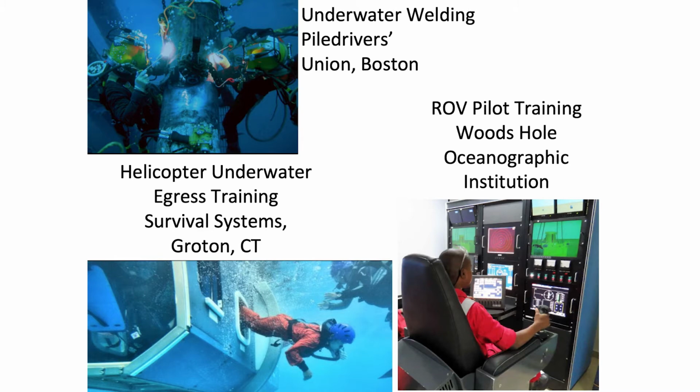Remotely operated vehicles are also part of offshore wind, and the Woods Hole Oceanographic Institute has labs where engineers make and test these devices, as well as training programs that teach people how to operate them. That can be seen on the bottom right.